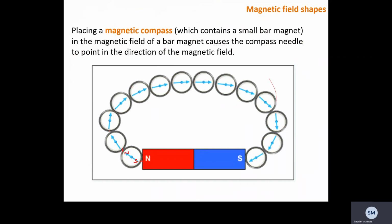If you place little dots as you go along, you're able to then, when the compass has been taken away, draw a line showing the magnetic field lines.